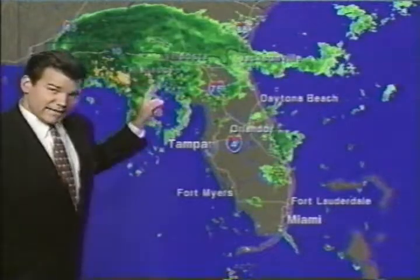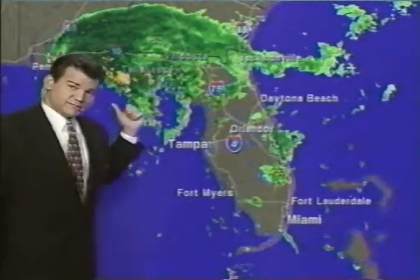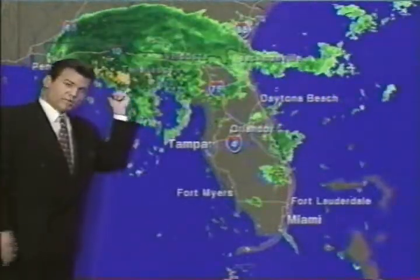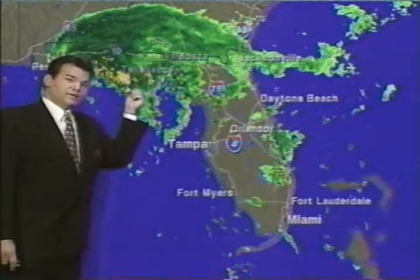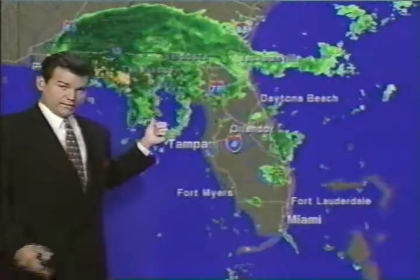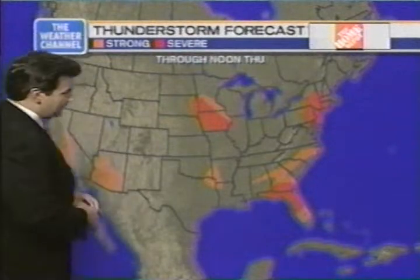You can hardly see the towns here, Tallahassee and even Panama City back to Pensacola. You can obviously see a big batch of circulation here. We'll talk more again about the position because as it moves in, it's going to be pretty important to see how much rain is going to fall through here between now and noon, maybe in the 5 to 10 inch range. We'll discuss this coming up a little bit further.